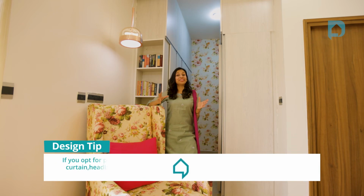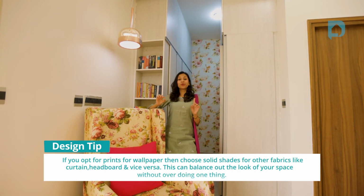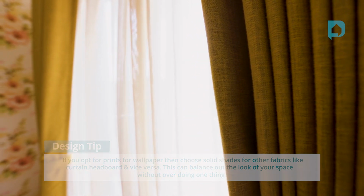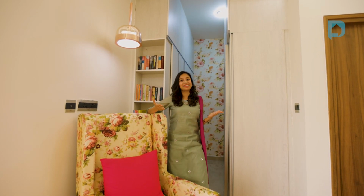Design tip of the day. Now, if you go for prints for your wallpaper, make sure you go for solids for your fabric like your headboard, curtain, or even your laminate for your wardrobe. This way you're not overdoing one thing and everything gets balanced out.